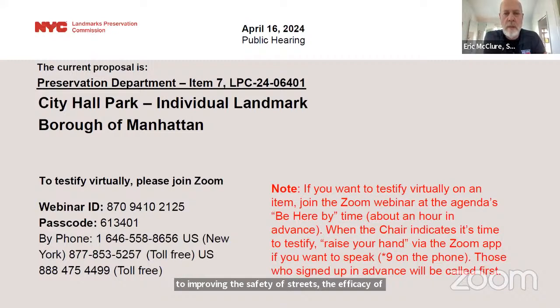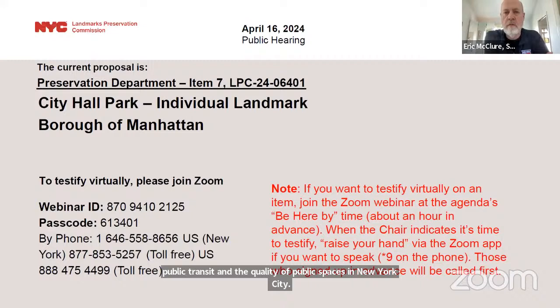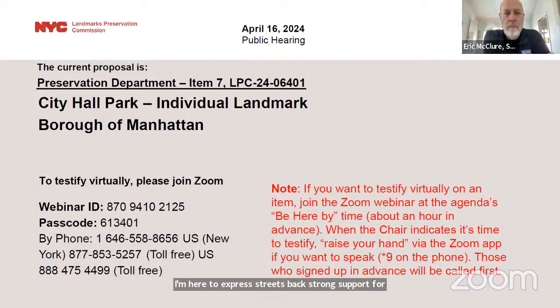I'm here to express Streets PAC's strong support for the proposed Deliverista Hub facility on Broadway adjacent to City Hall Park. The creation of this hub will offer deliveristas a place to rest between deliveries, refuge from the elements, safe battery charging facilities, a space to repair bikes, and access to essential services related to worker protections, and the facility will be open to members of the public as well.